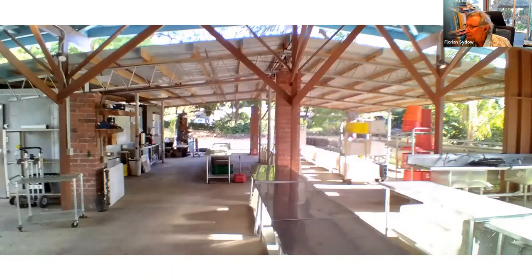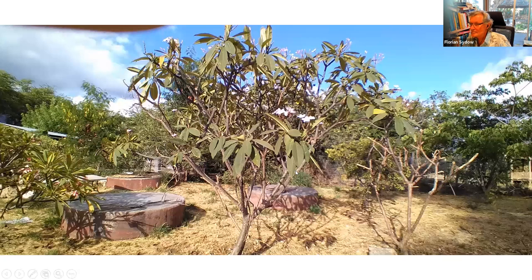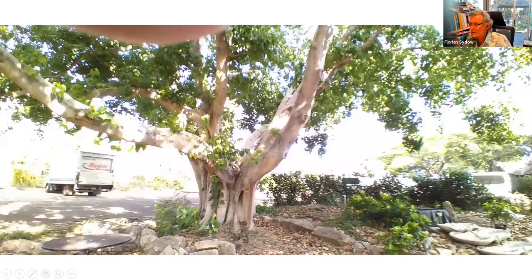Yeah, this is the area where the agriculture folks work to gather the vegetables and process them before they ship out. They have some aquaculture there as well.